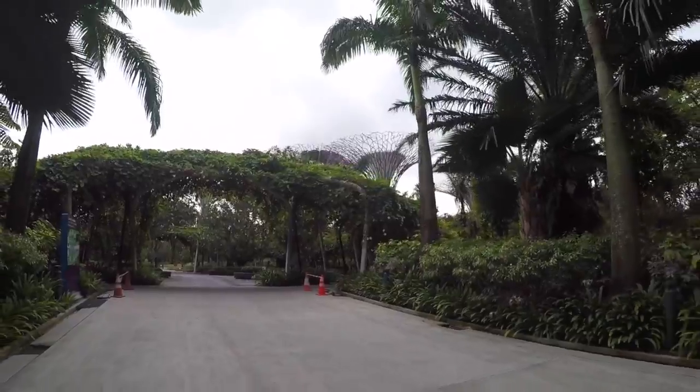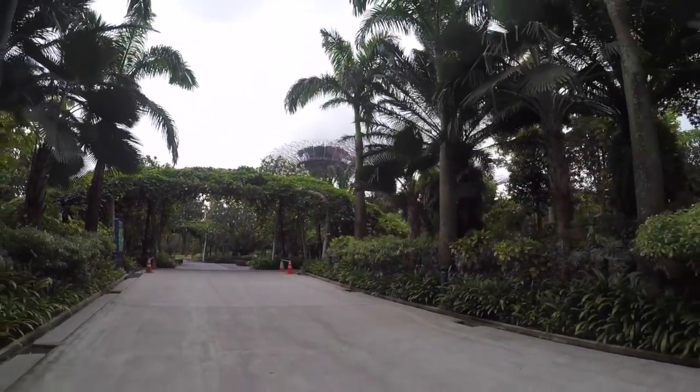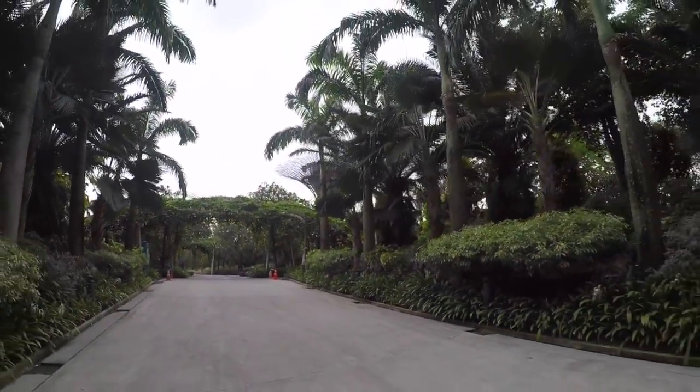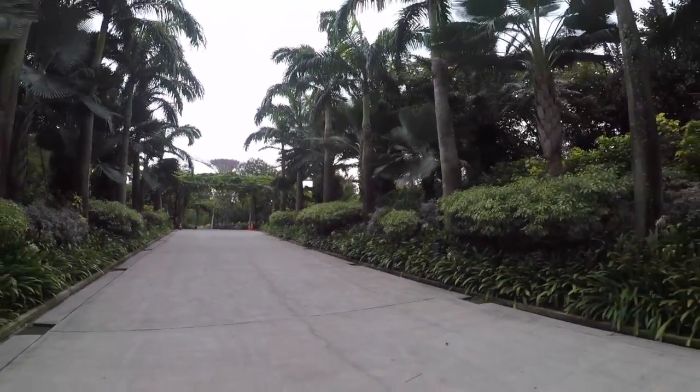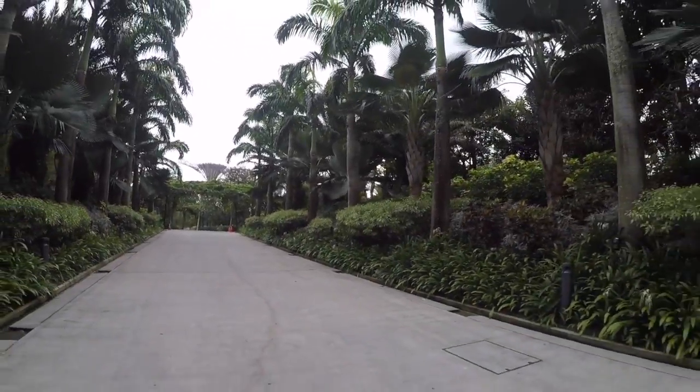You are now leaving the Heritage Gardens, one of the two themed gardens at Bay South. We hope you've enjoyed learning about Singapore's culture and heritage through the plants you have just seen.